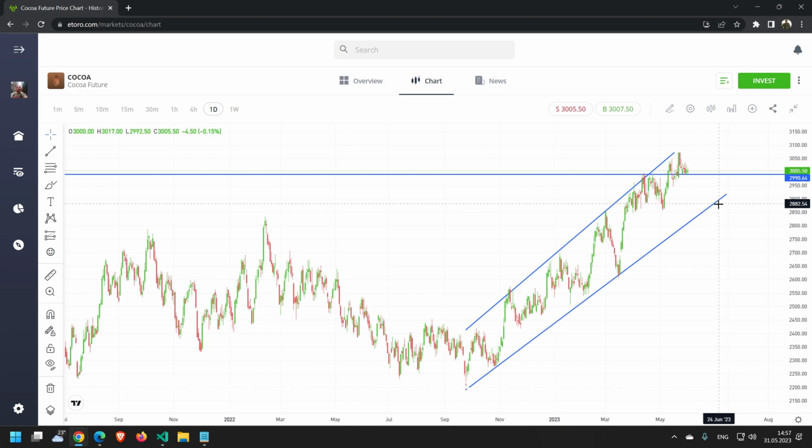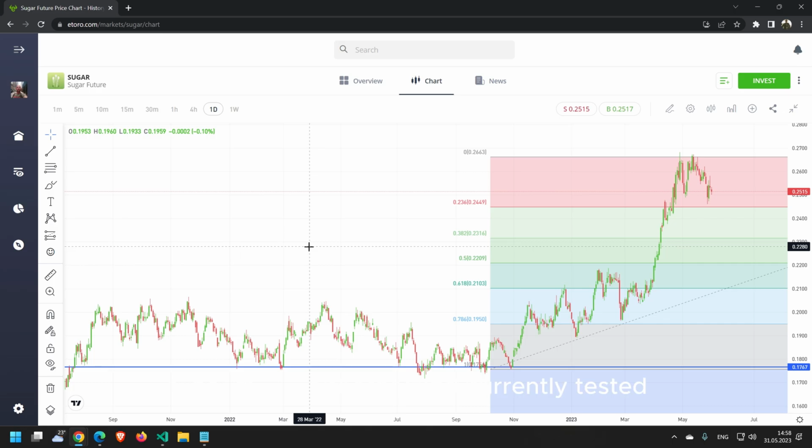For those who like shorting or selling, it is also not as good an opportunity, because I would say it was good at a higher level at around 3070. So just wait.